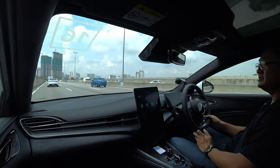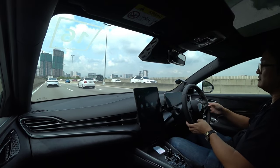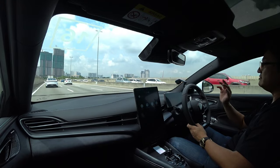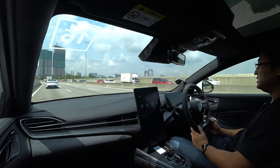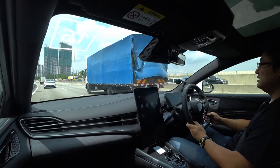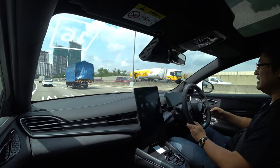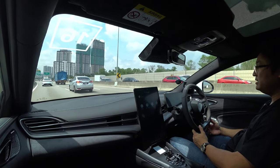holding the wheel. Okay, it uses torque sensing, it doesn't use capacitive sensing. Capacitive sensing is when you touch the steering wheel and it deactivates the warning that tells you to hold your steering wheel, which BMW is using. Each has its own good. With torque sensing, sometimes you need to yank the steering wheel a little bit just to let it know that you are holding it, okay?